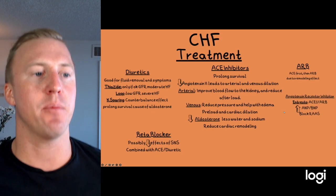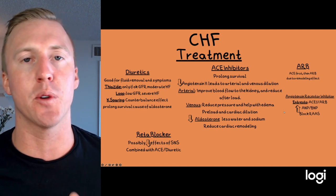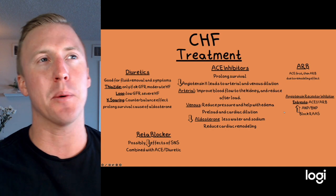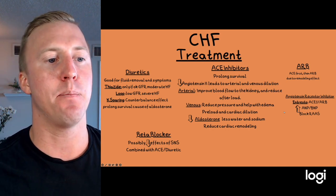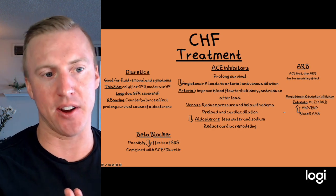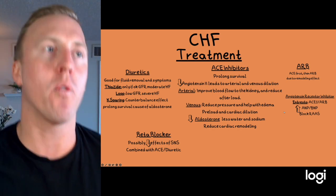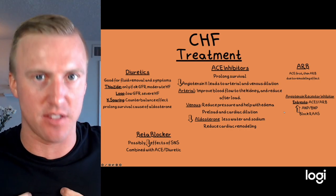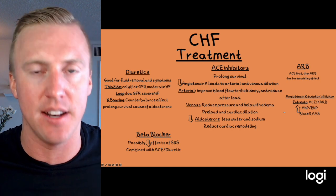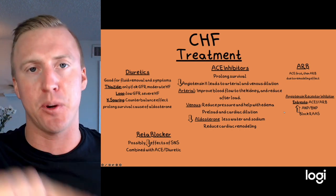Now, when we look at treatment, we kind of talked about this. We're trying to treat all these compensations. So diuretics are good for fluid removal, and they really just help more with symptoms. Now, they can prolong survival, possibly like potassium-sparing diuretics, but we know that really why we're giving these overall is because it makes them feel better. We get the edema off the lungs for their shortness of breath and off the dependent edema and stuff like that. And by decreasing the amount of fluid in the body, the heart doesn't have to push out as much.